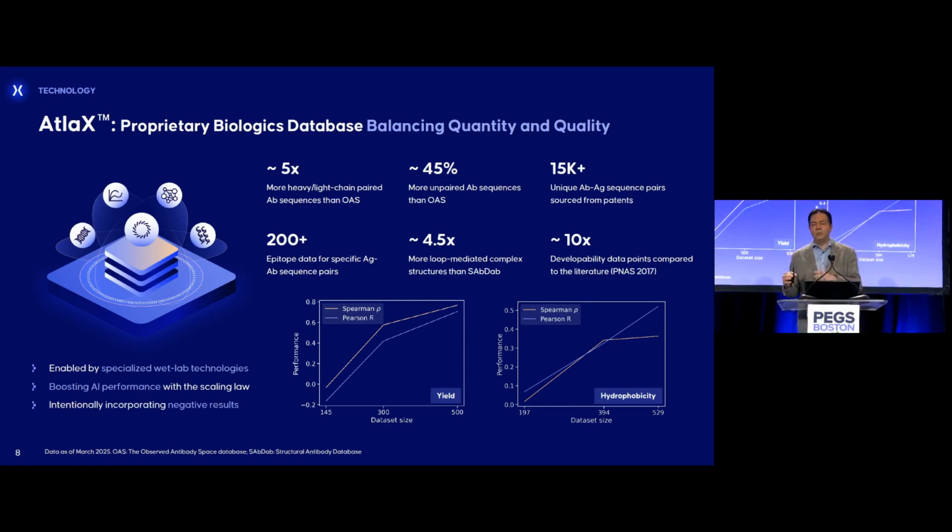And then we've utilized our wet lab to pair actual developability and affinity data with those sequences to have a comprehensive, high-quality data set. And we also are continually probing our own algorithms to determine if we need more data. And you can see here from these plots that we started with a data set that had 500 molecules, and then we retrospectively pulled some of that data out and did the same algorithm and learned on 300, and then also on 145. And you see that with more data, there is an increase in performance for these algorithms.